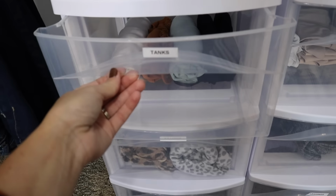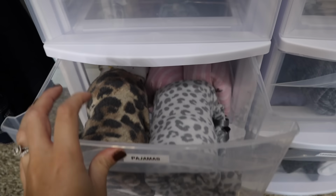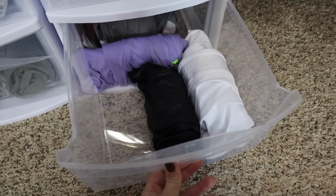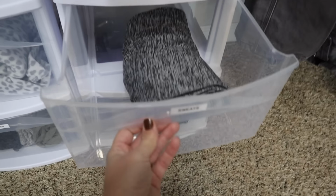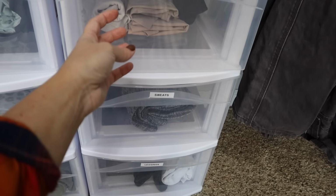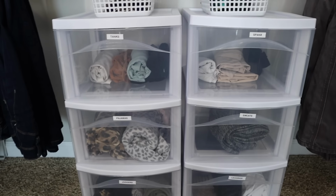So in these drawers I have my tank tops, labeled them there. I have my pajamas, like pajama pants and sets. The bottom, I have my jogger pants, more looser style, comfy pants. Over here, I've got my leggings, like workout style. This one, I have my sweatpants, which I actually only own one pair, but they are kind of bulky, so I put them in their own. And then I have Spanx and like leggings, like tights in this one. So just like undergarments, kind of. So that is these drawers organized.